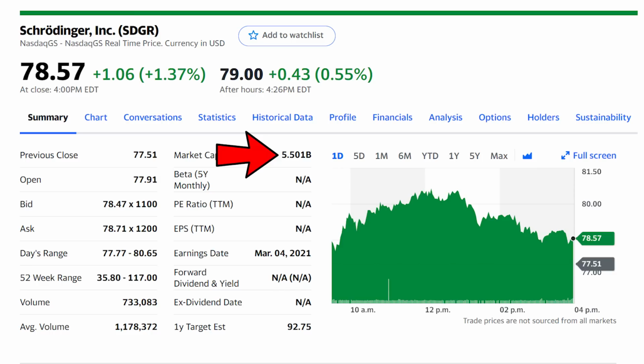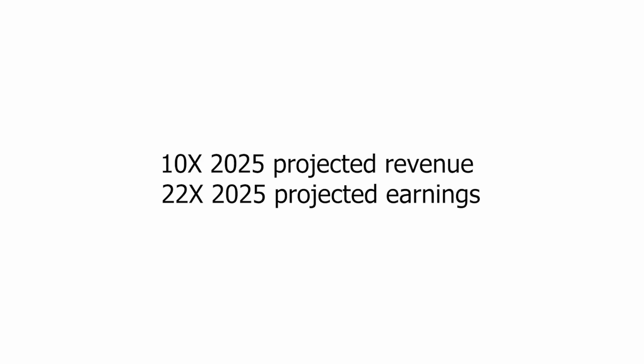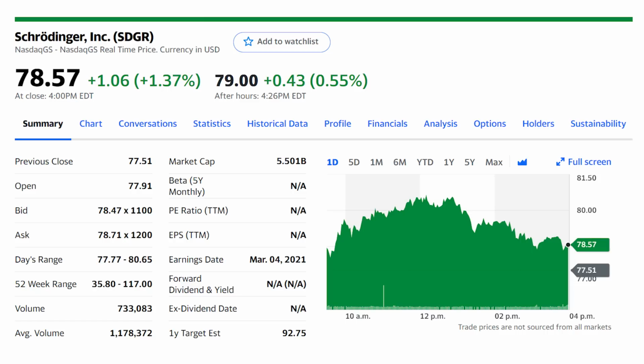Schrodinger is currently a $5.5 billion company, which means that it's trading at near a 10 times price to sales on their 2025 projected revenue, and about 22 times their 2025 projected earnings. This is a very hefty premium to pay for this business, and it tells me that the stock is most likely going to be incredibly volatile over the coming years.